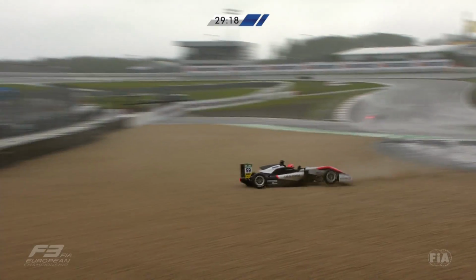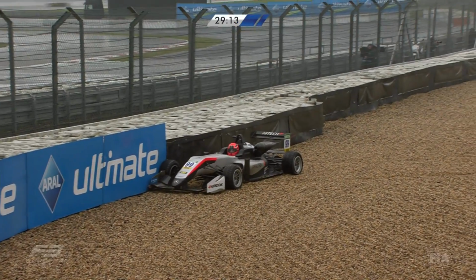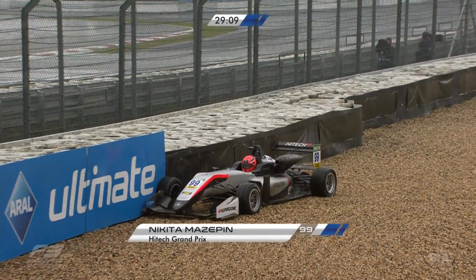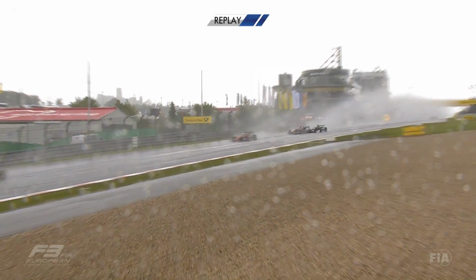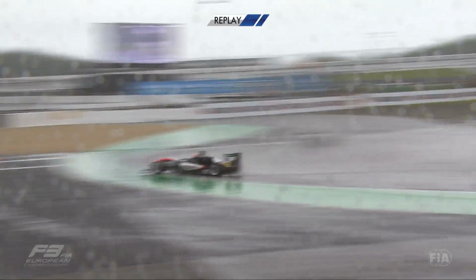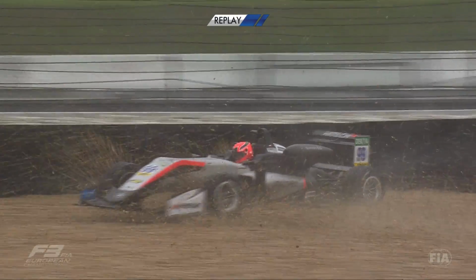sadly is no longer taking part in this race, and that's Nikita Mazepin for HiTech GP, who's up against the barriers now. The gravel trap doing its job there in terms of slowing the car down. Oh, well, that was, in fairness, goodness me, that so nearly collected Callum Eilert, didn't it? As well. It was so close.